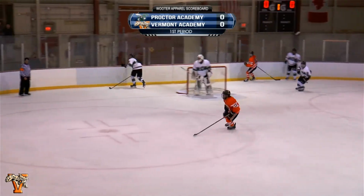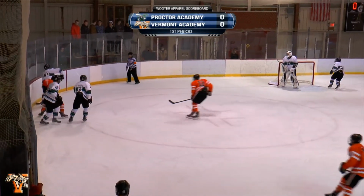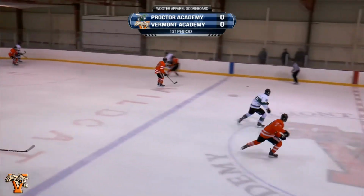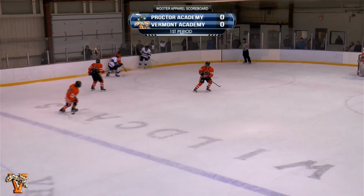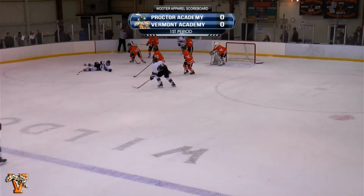Won by Proctor. That's Craig. Torres sends it around the boards. That's on goal. Regan's got to play it. Nice pass up to Peloso, but the Hornets take over.